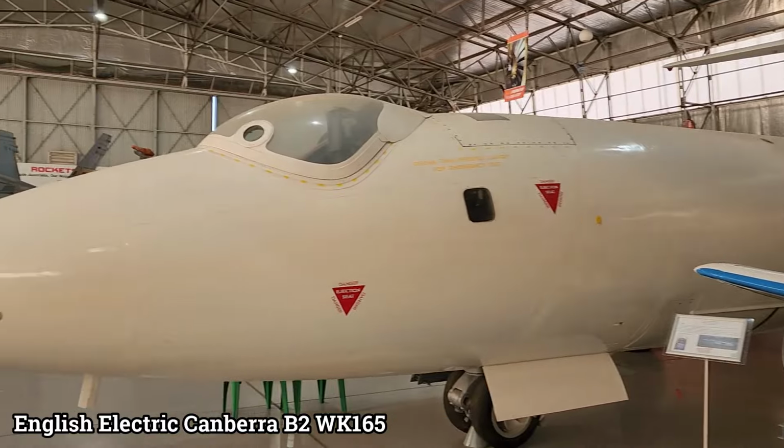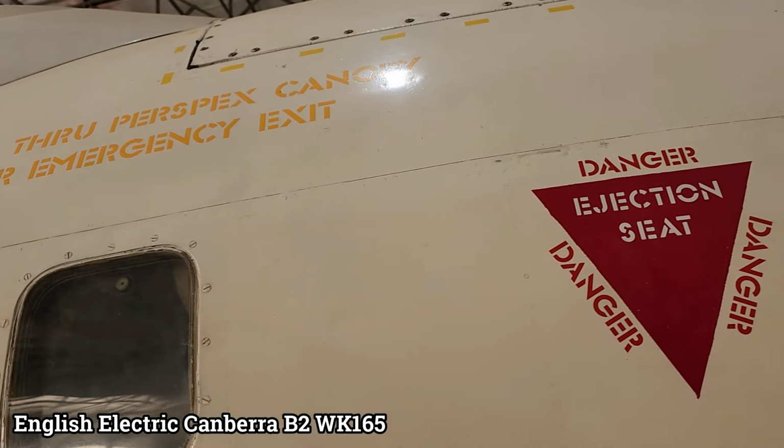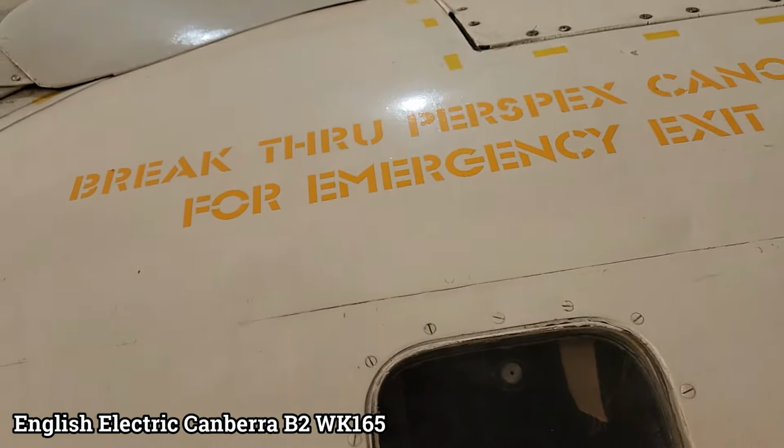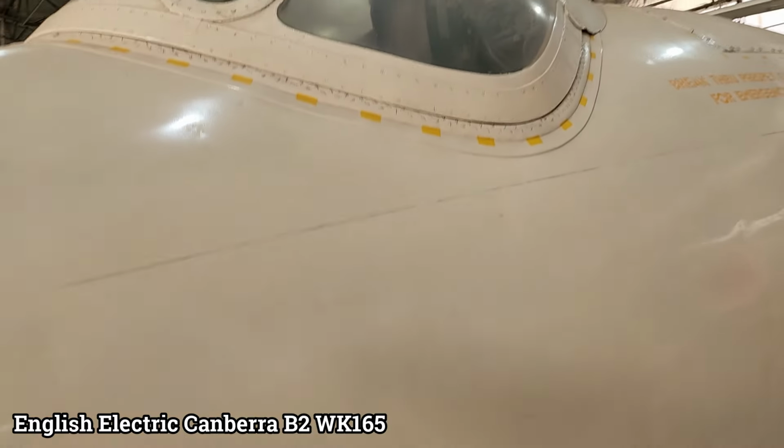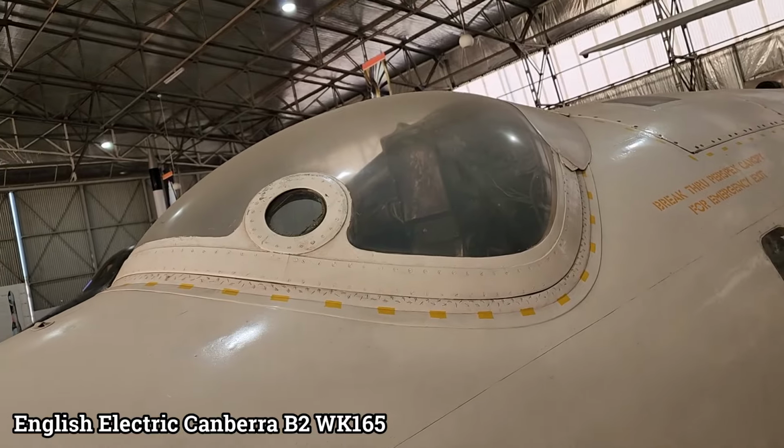1,352 Canberra bombers were built. In Australia, the Government Aircraft Factory, GAF, built 48. Serving in Vietnam, the last RAAF Canberra was retired in 1982.